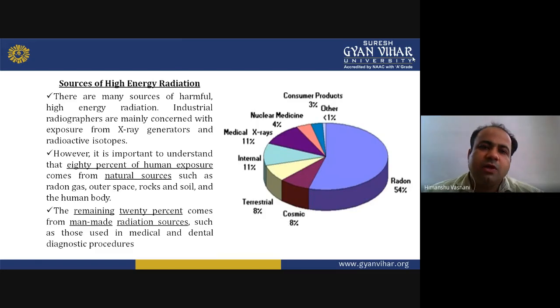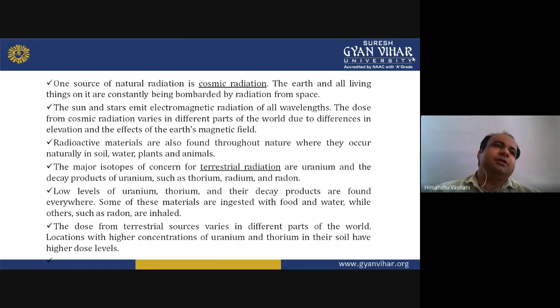There are many sources of harmful high energy radiation. Industrial radiographers are mainly concerned with exposure from X-ray generators and radioactive isotopes. However, it is important to understand that 80% of human exposure comes from natural sources such as radon gas, outer space, rocks, soil and the human body. The remaining 20% comes from man-made radiation sources such as those used in medical and dental diagnostic procedures. Normally, man-made radiations are used for medical reasons or diagnostic procedures, so we have an application.